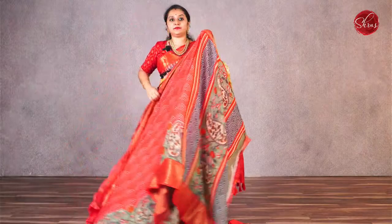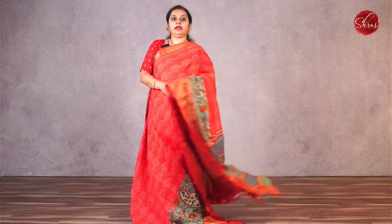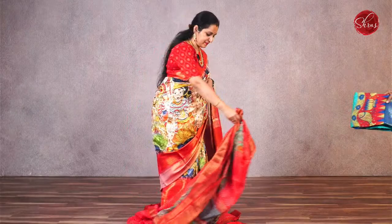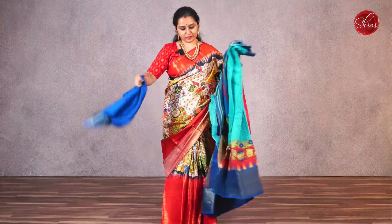Right. This is priced at 1290. This is a nice art linen again, with beautiful prints in pink and green. It has this nice woven jari border, and that's going to be the pallu. The price at 1290. There are three more colors. Aarti, the one that she's wearing, is priced at 2490. And we have three more colors in this, all priced at 1290.